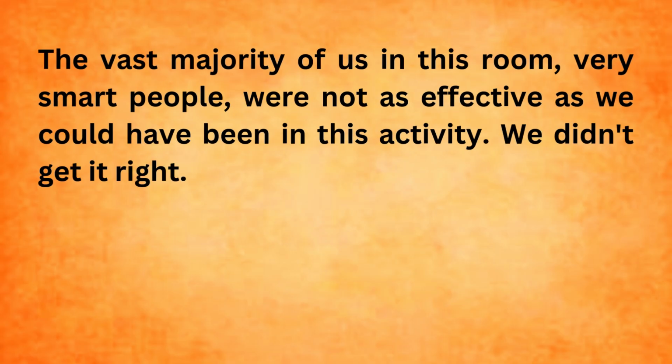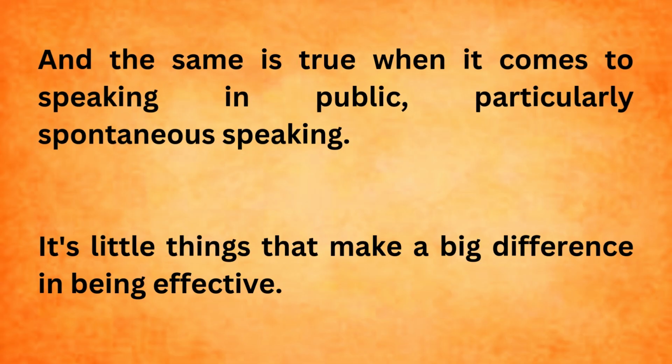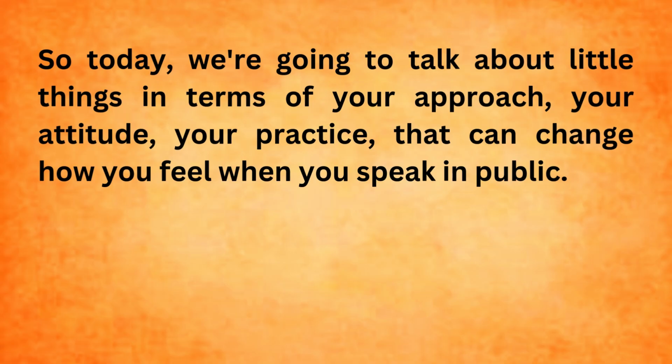The vast majority of us in this room, very smart people, were not as effective as we could have been in this activity. We didn't get it right. And the same is true when it comes to speaking in public, particularly spontaneous speaking. It's little things that make a big difference in being effective. So today, we're going to talk about little things in terms of your approach, your attitude, your practice that can change how you feel when you speak in public.